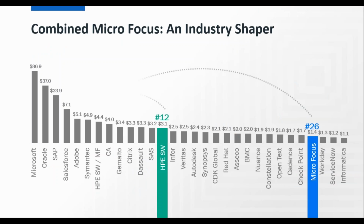What does the HPE spin merger mean to us? As separate organizations, Microfocus was number 26 in the overall ranking of IT organizations in the world, and HPE Software was number 12. Combined, we are now the 7th largest software vendor in the world, and one of the largest pure-play enterprise software providers in the world. If you think about Microsoft, a big part of their market is end users, households, etc. Some of the other players have databases and operating systems they sell, applications that they sell, etc. We are one of the biggest pure-play software vendors in this world, obviously with intentions to increase our footprint as we go forward.